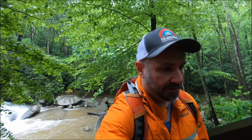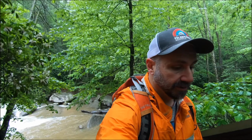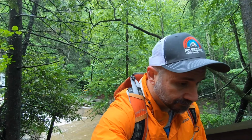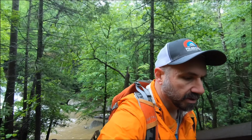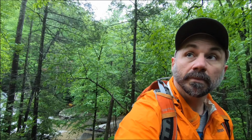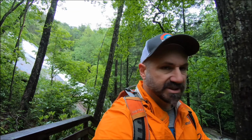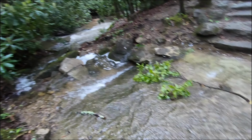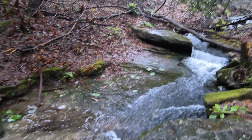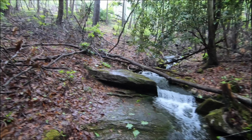Been a lot of rain, a whole lot of rain up in here. The waterfall shows it. Lots and lots of water. Wow, trees have really grown since I've been here. Last time I was here was probably in January. And this is typically dry through here. But look, not dry today.